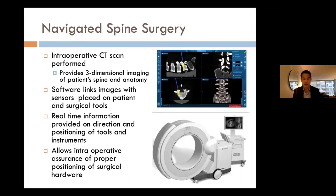So in navigation, we do an intraoperative CT scan that provides us, again, with 3D anatomy of the spine and the bone. And then we use a software that links these images with actual sensors on our operative patient. And then from there, what we can do is use those sensors to help look and see where our tools are going without actually having to dissect down into the spine.